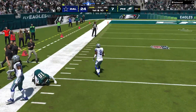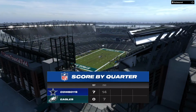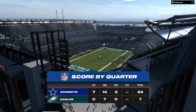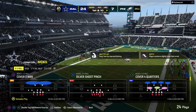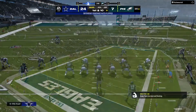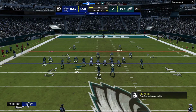Now this throw caught left side. 3 quarters have come and gone. You are watching the NFL on EA Sports. Eagles 7. Back-to-back good plays have them on the move on 1st down.